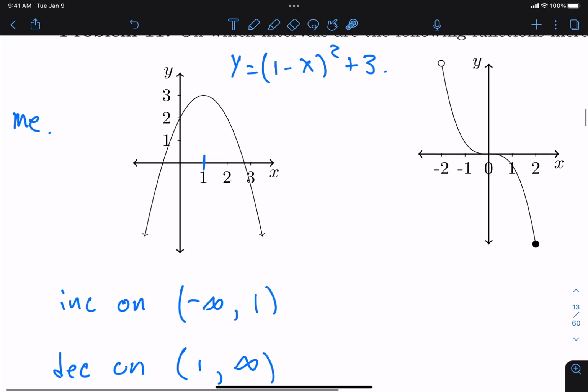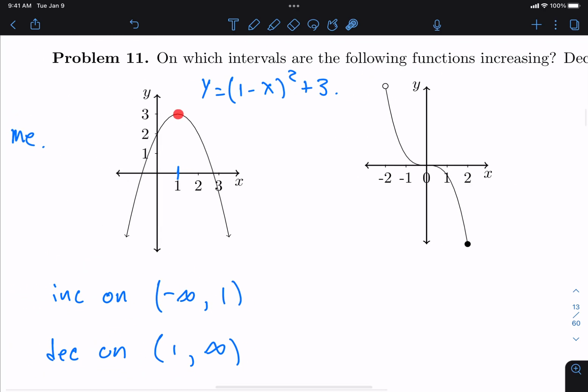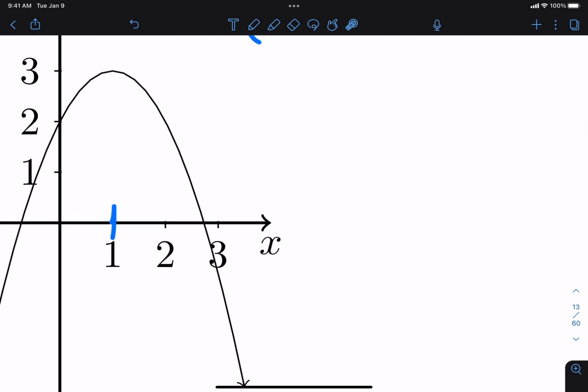I'm not sure I would say that it's constant, but what I would say is, depending on which direction you're coming to 1 from, you're either increasing or decreasing. You're increasing up to 1, and then you're decreasing thereafter. But at 1, you're not going up or going down. You can think about it as being constant for a fraction of a moment.